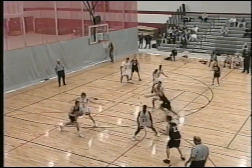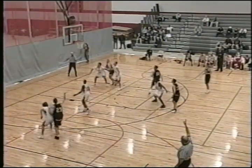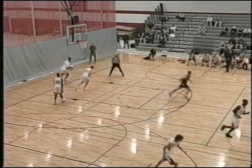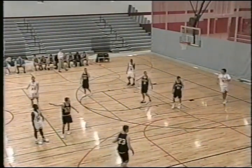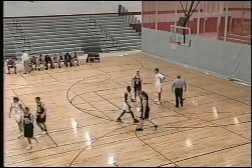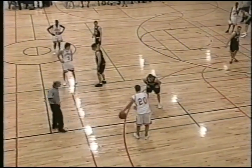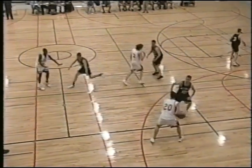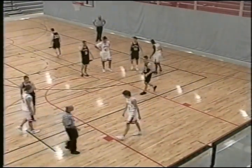Good job by Bobby Ranton to shut off the drive. Costello over to Mooney. Costello's hot, and he gets another one. Costello's really heated up after I criticized him for his shot selection. And they've cut the lead to one. Well, Milton had its biggest lead of the game at 24-13, and Wellesley's rattled off 10 straight points here. Brian Travers having a little trouble getting it in. Great defensive pressure by Wellesley.